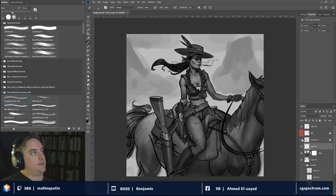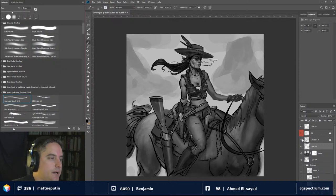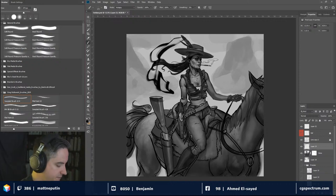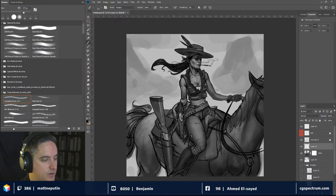What brushes do I use? I'll use anything, really. The brushes really don't matter to me. In the case of what I was using here, Greg Rutkowski sells some brushes, and it looks sort of like this stroke in there. Fairly simple to produce if you get into the brush engine. But I can draw with anything.